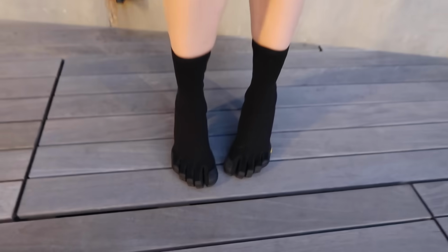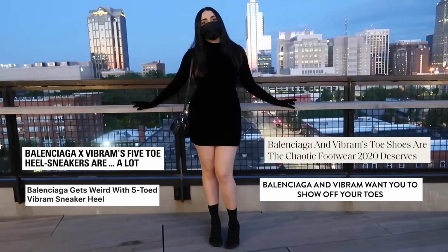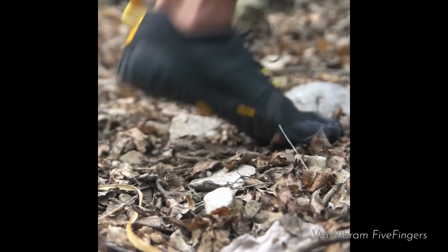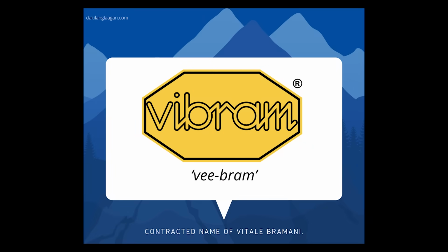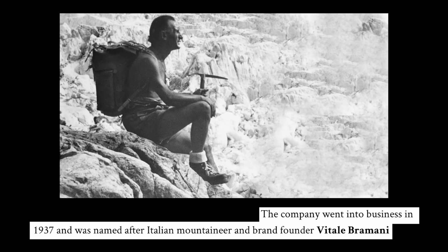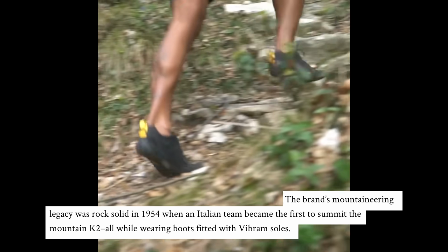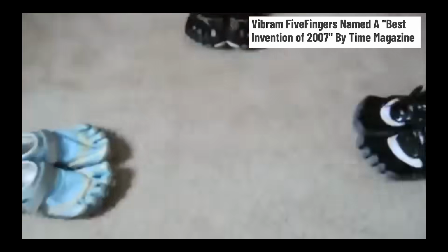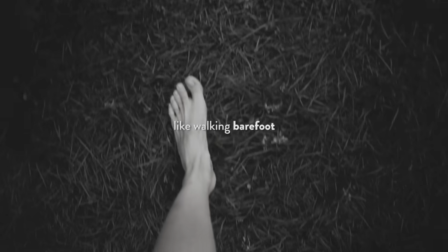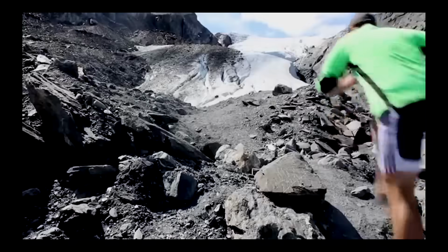But one key question remains. What is Vibram? And why are they involved in all this? So Vibram, which apparently I've been pronouncing wrong my whole life, is an outdoors shoe company that was started in the 1930s by an Italian mountain climber. And after a long history of iterating on outdoor footwear, they launched their iconic Five Fingers shoe in 2004, which are meant to replicate the experience of being barefoot while doing water sports and other athletic activities. You know, like ancient Greek Olympics vibes.